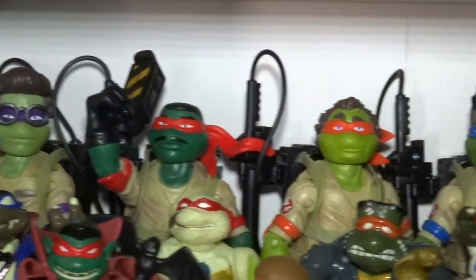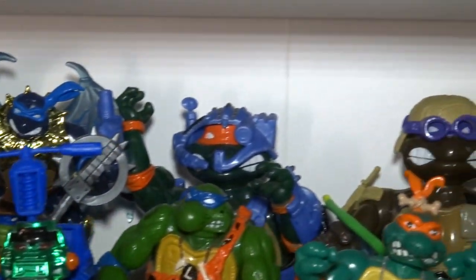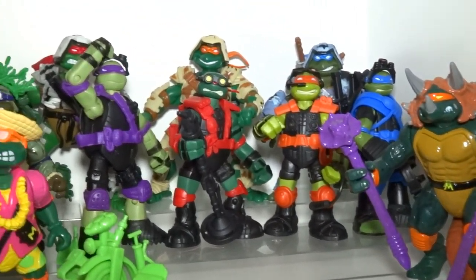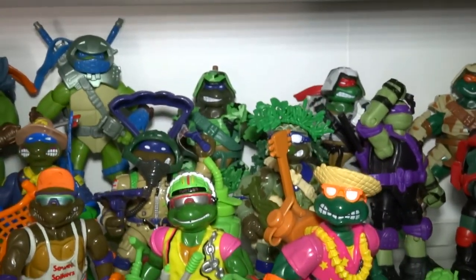And of course, if you have monsters, you gotta have Ghostbusters in the back. That was a great mashup that they did for the turtles not too long ago. We have a little bit more dinosaurs over here with Michelangelo as a Triceratops. Then you got stealth turtles, army turtles in the back, beach turtles, and some more.